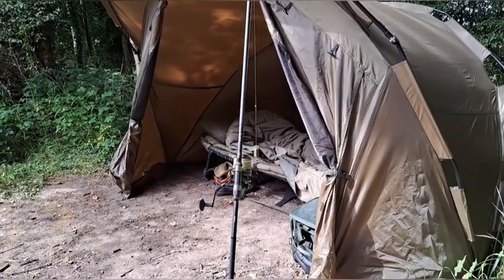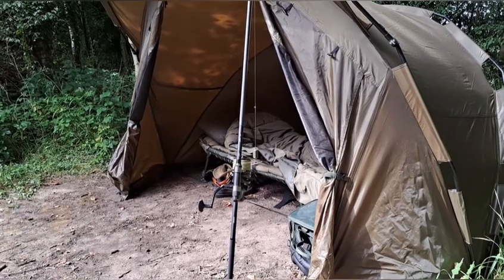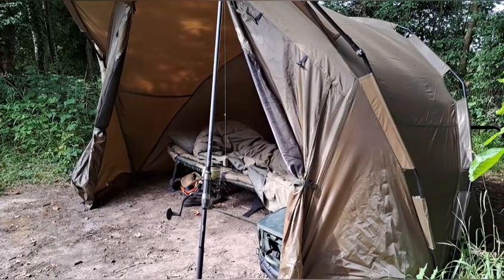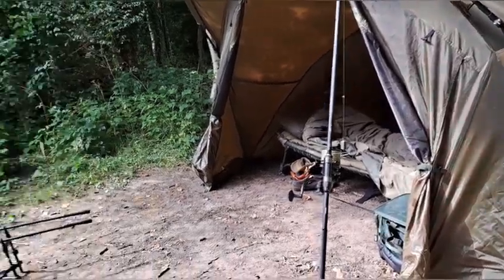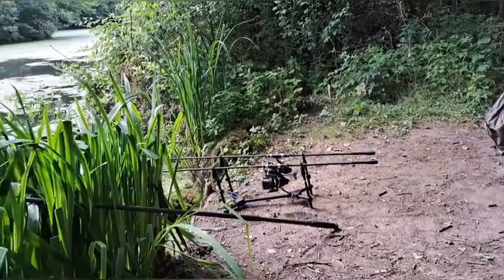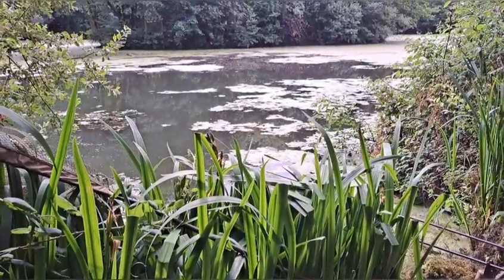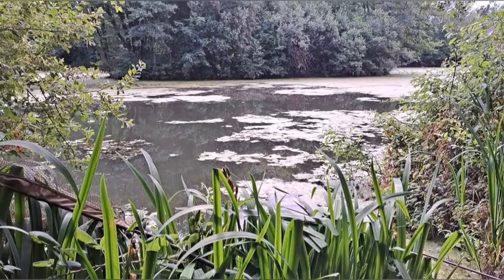Well, good Thursday morning. Welcome back. And you're looking at what was my bed for the night, in my fishing shelter, my main fishing shelter. Rods are out. The lake has very much got a duckweed problem at the minute, but we're fishing around that.